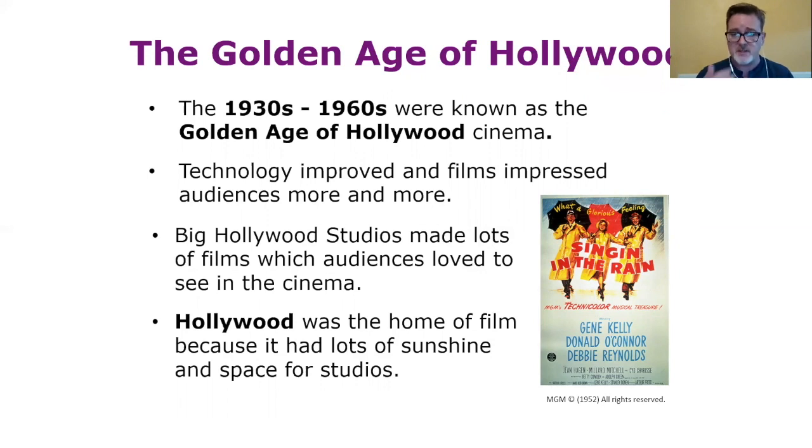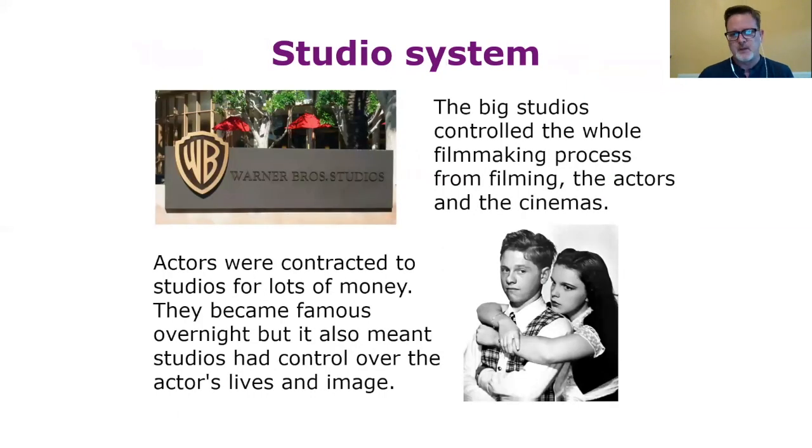And most of the studio system still exists, and most of the businesses are still based over in Hollywood at the moment. The big studios controlled the whole filmmaking process, from the filming, the technical side, the actors, the directors, and the cinemas themselves where the films were distributed to.